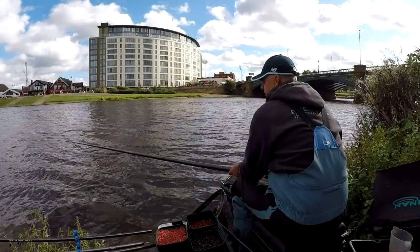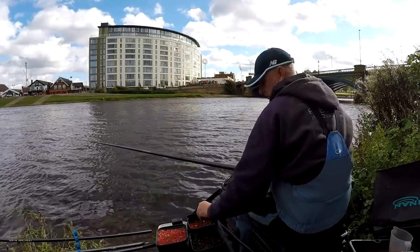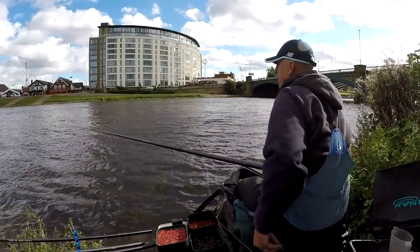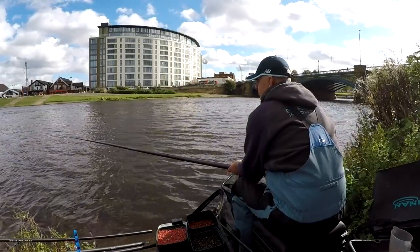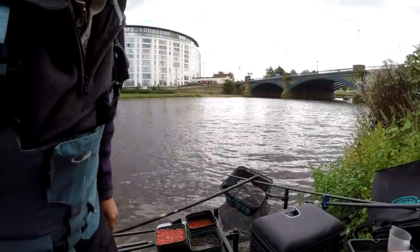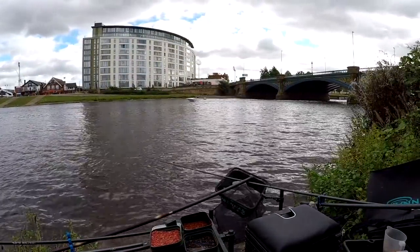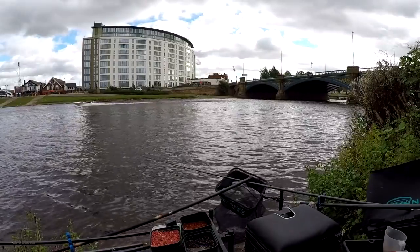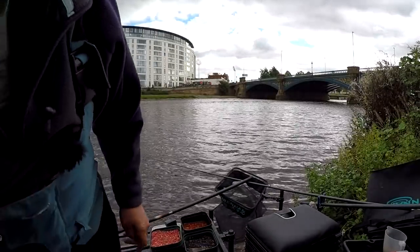Started to get a few indications, but it took a while for them to come onto it. It's been here a couple of hours now. We've got a speedboat speeding past. We're not even allowed to do that here. Somebody's not read the river rules. 4 mile an hour it is.